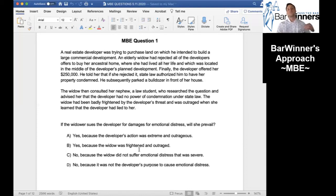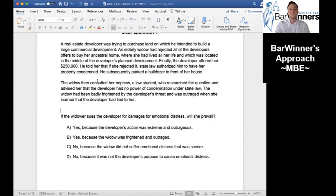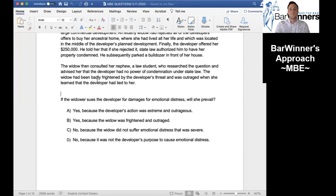A real estate developer was trying to purchase land on which he intended to build a large commercial development. An elderly widow had rejected all of the developer's offers to buy her ancestral home, where she had lived all her life and which was located in the middle of the developer's planned development. Finally, the developer offered her $250,000. He told her that if she rejected it, state law authorized him to have her property condemned. She subsequently parked a bulldozer in front of her house. Oh, he did, excuse me.